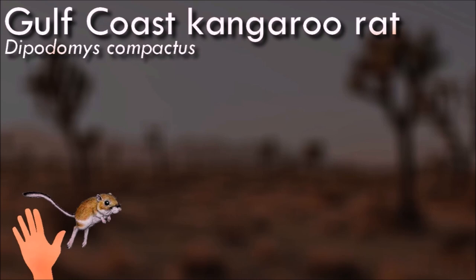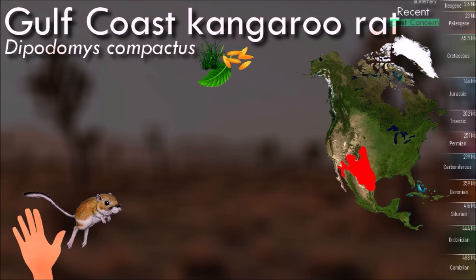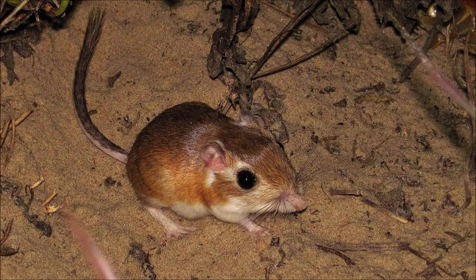The Gulf Coast kangaroo rat is mainly nocturnal and feeds on seeds which it collects in its cheek pouches and carries back to its burrow. It lives in sparsely vegetated locations with sandy soils, often among dunes and normally on the downwind slope of a dune. There are two distinct color forms, an ashy gray and a reddish or yellowish buff.